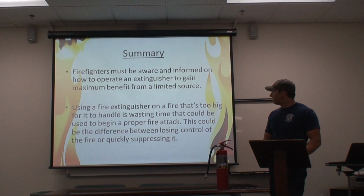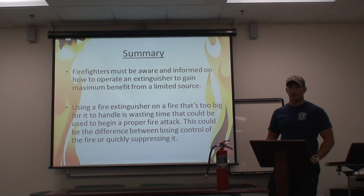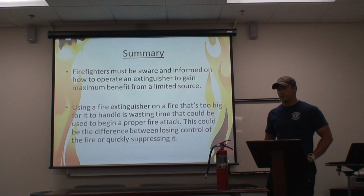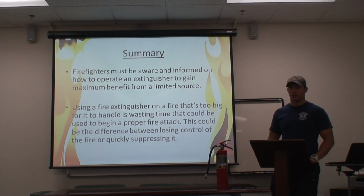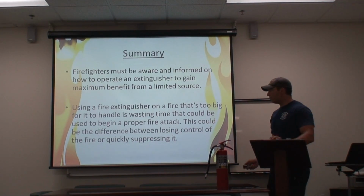Using a fire extinguisher on a fire that's too big for it to handle is wasting time that could be used to begin a proper fire attack. Those seconds count, especially when there's life involved. If you come off the truck and you pick the wrong tool for the job, you're at a disadvantage already, and you've just gotten off the truck. So you always want to make sure that you're using the proper thing for the fire conditions. In early stage fires for structures, it's not a bad idea to use the proper extinguisher. But if you're not comfortable with that, then take the hose line. You can't go wrong there. You don't want to be wasting time. So this could be the difference between losing control of the fire or quickly suppressing it. So just be mindful of that.